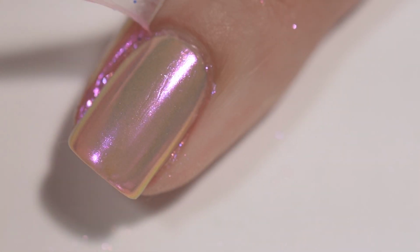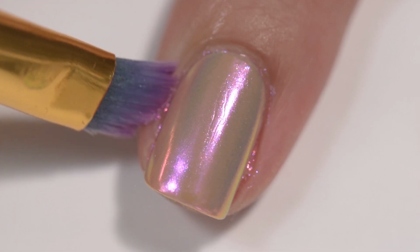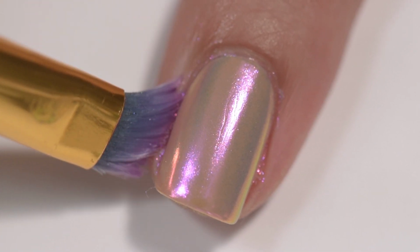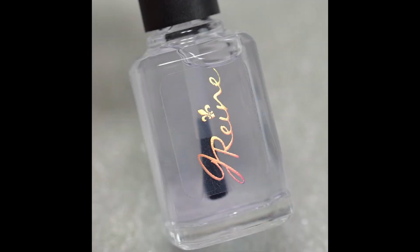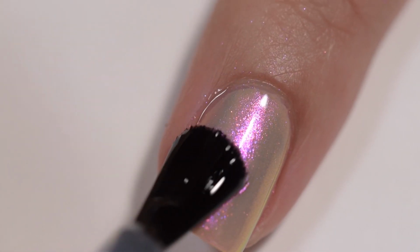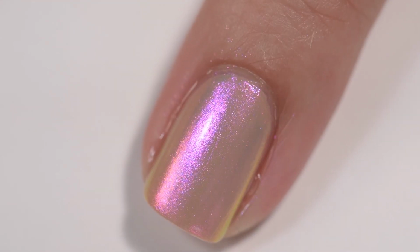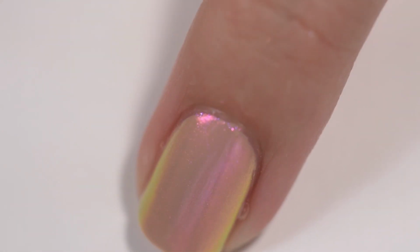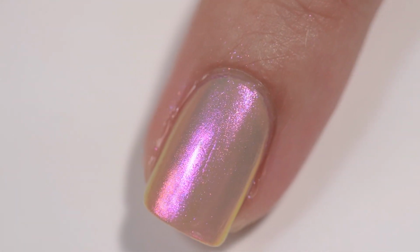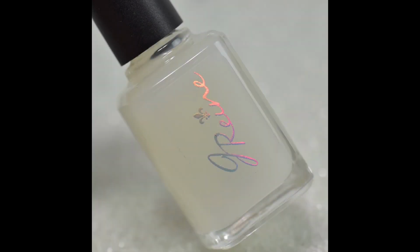And then you're just going to go in after you peel off your latex. Most of it is already cleaned up, so you're just going to go in with a little brush, do a little extra cleaning, and then you're just going to seal it up with your glossy top coat. I'm using Jreine's own glossy top coat here for a nice shiny finish, and you're just going to see all the shifts, and you're definitely going to want to check out the Polish Pickups website for this, because all the different shifts on this polish with darker colors are insane and absolutely gorgeous. So that was the Pixie Magic Kit.